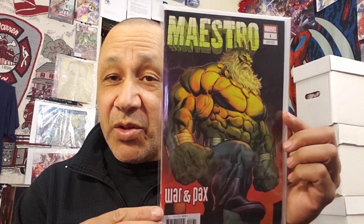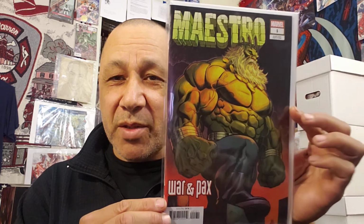Ryan Stegman had a cover too, but I had it, and I said, you know what, I don't want to buy two covers of it, but that is cool. Look at the muscles. Powerful. And I love Maestro too, because he's so powerful, and he's crazy.